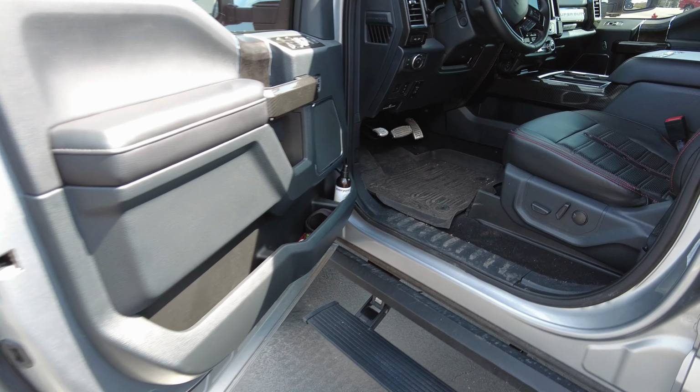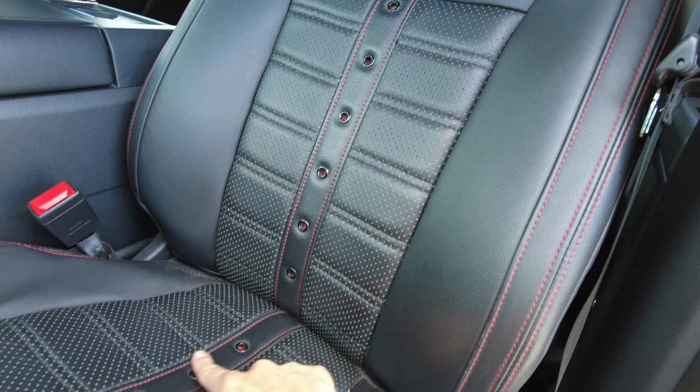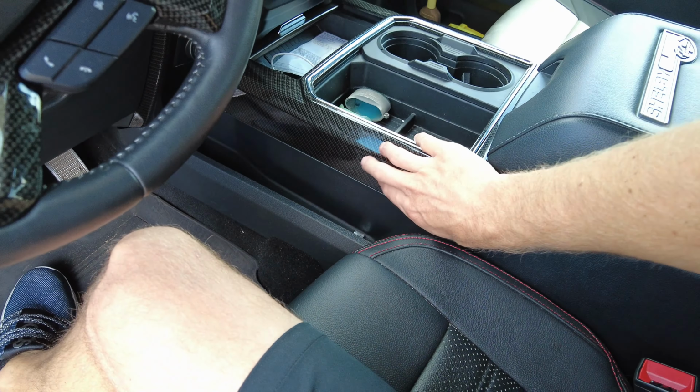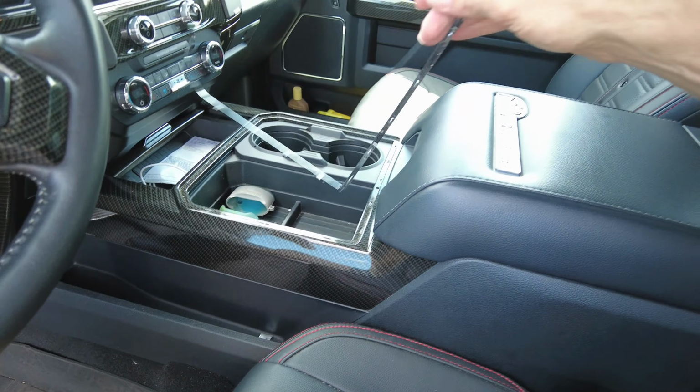I love the interior package of this truck. I'm still in love with the seats. I love this little button look. It's kind of like a tuxedo look. We've got the Shelby embroidery inside the center of the top seat, looks excellent. So overall, the comfort of this truck is great. I like the carbon fiber package, even though it's an aftermarket carbon fiber package and it's not real carbon fiber. But stupid little things like this trim right here, yeah, that needs to be glued back down.